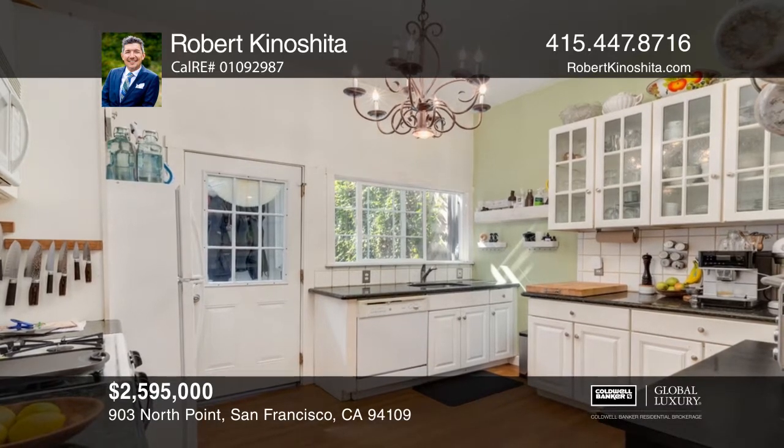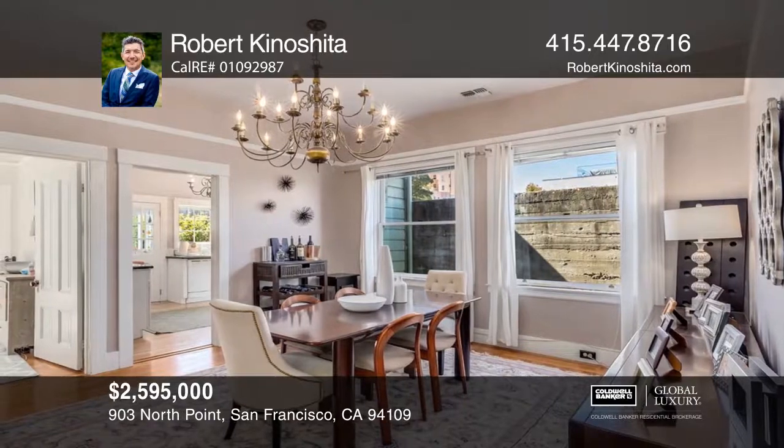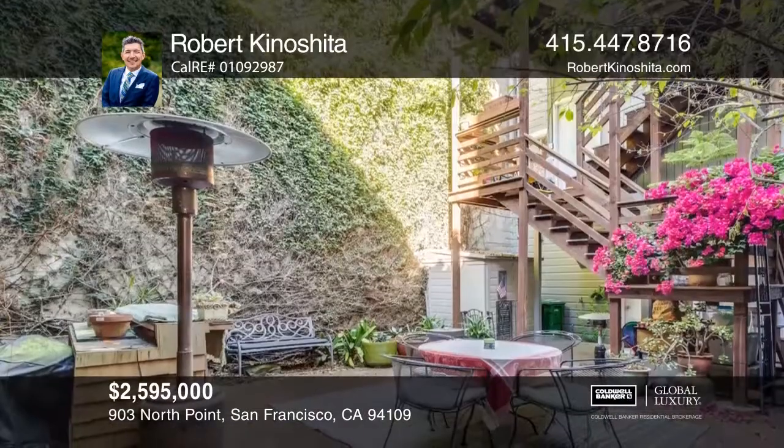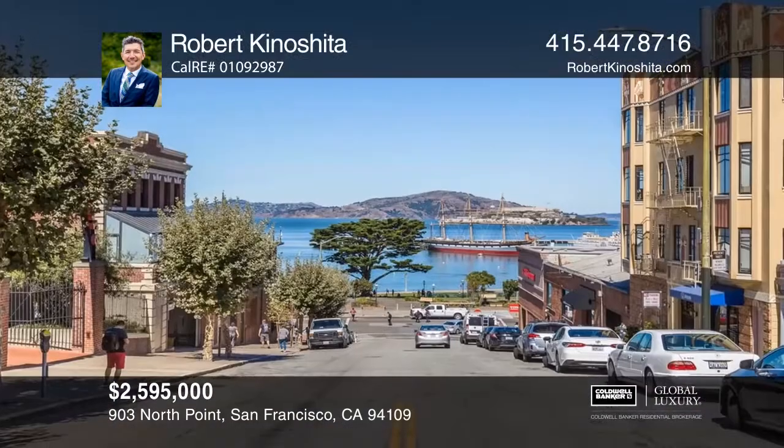There's beautiful hardwood flooring throughout the home and direct access to the private outdoor courtyard. This location also features an unwarranted garden studio and a garage that generates additional income.